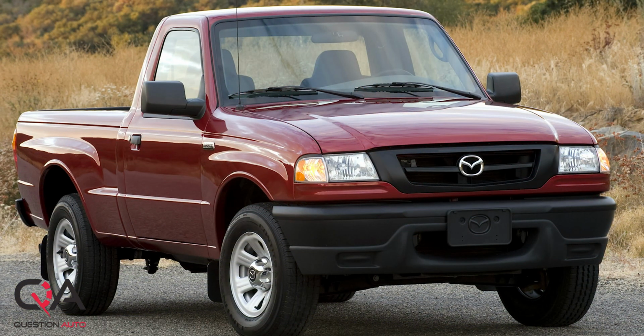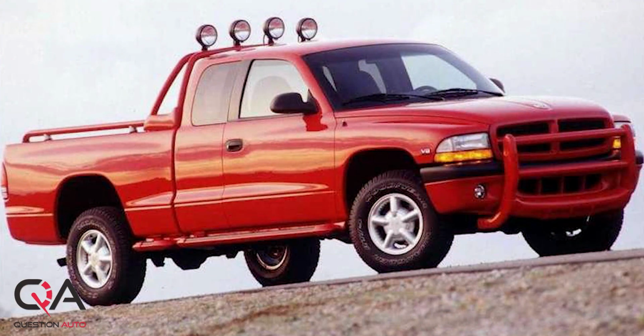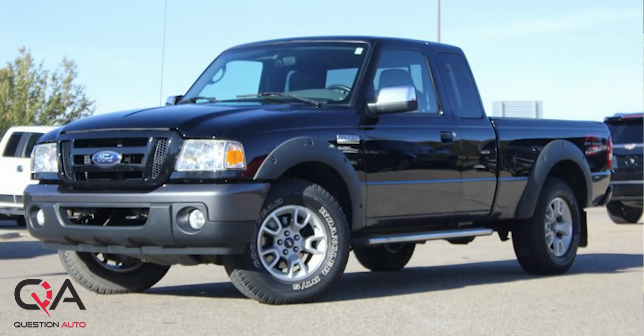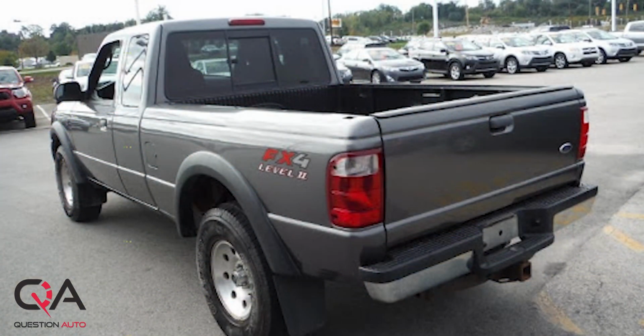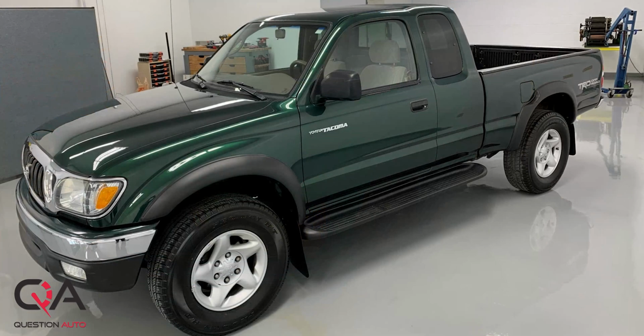Did you know that back then the base Mazda B2300 cost only $15,000? It was kind of the same for the Ford Ranger also. And back then you could buy a Dodge Dakota Club Cab ST 4x4 with some options at $31,000 Canadian. How about a Ford Ranger Super Cab 4-wheel drive FX4 off-road with options? $25,000. Jeez. And even the Toyota Tacoma Access Cab V6 4x4 with an SR5 package only costs $33,000.